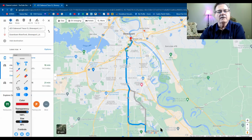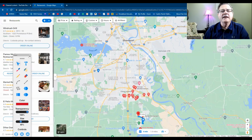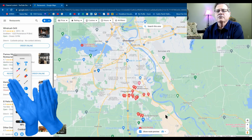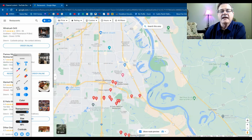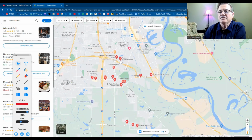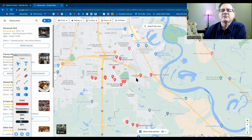Lots of food trucks around, and some fun things to do along with work happening in the downtown area. All right. So when we take a look at some things that are around Oakwood Trace neighborhood, you can see this line of restaurants. Savage is an excellent, semi-fancy restaurant, but some good stuff there.